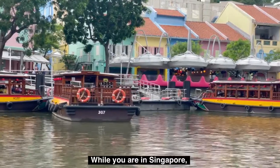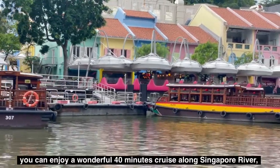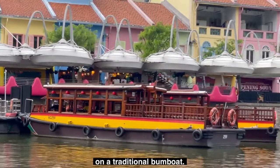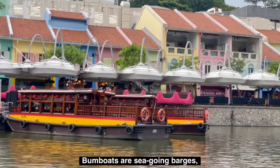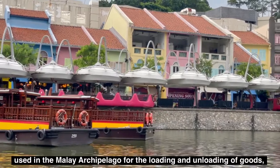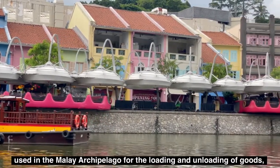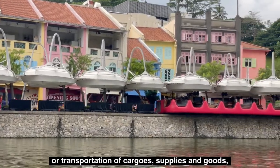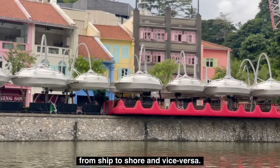While you are in Singapore, you can enjoy a wonderful 40-minute cruise along Singapore River on a traditional bumboat. Bumboats are seagoing barges used in the Malay archipelago for the loading and unloading of goods or transportation of cargo, supplies and goods from ship to shore and vice versa.